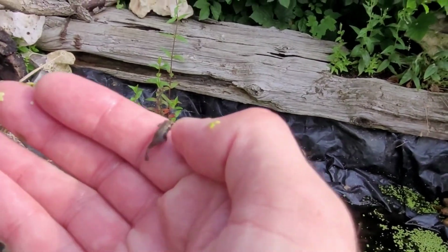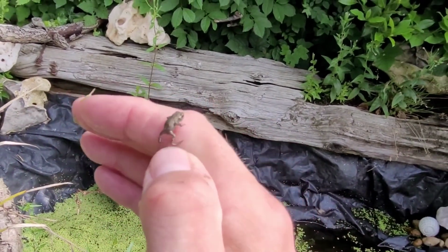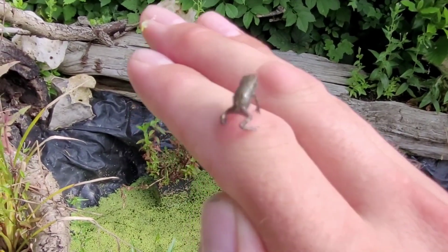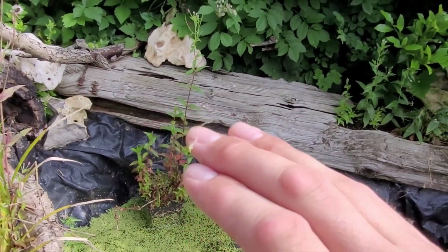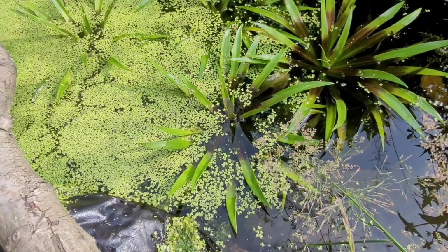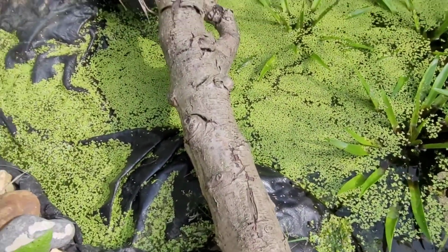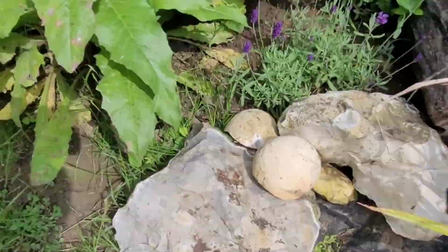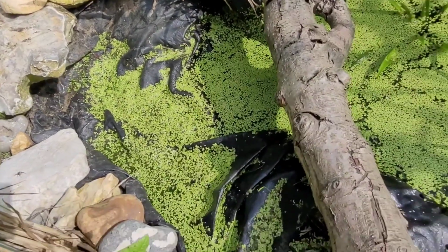Now that is definitely worth looking at, isn't it? How cute is that? Look at that. That's gorgeous, isn't it? Oh, he's gone. He's somewhere in the pond. Right, there we go, froglets, look. Froglets and spiders. He's probably after the ant.